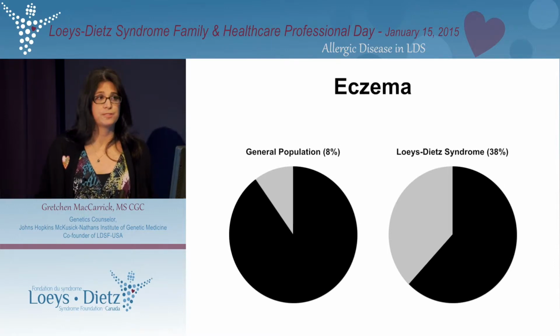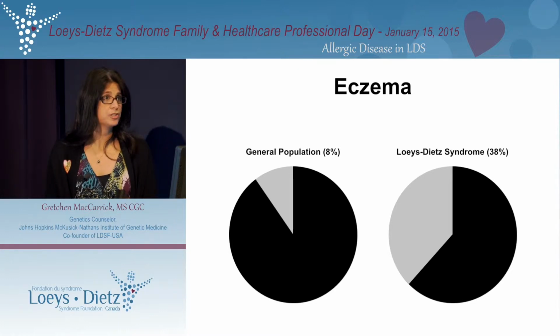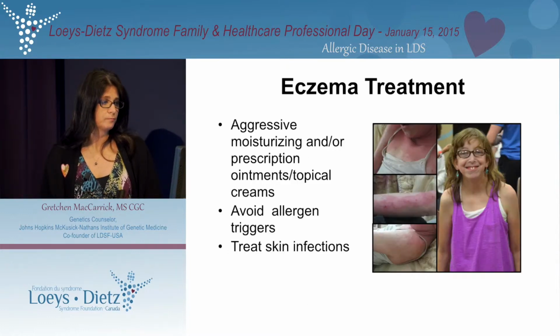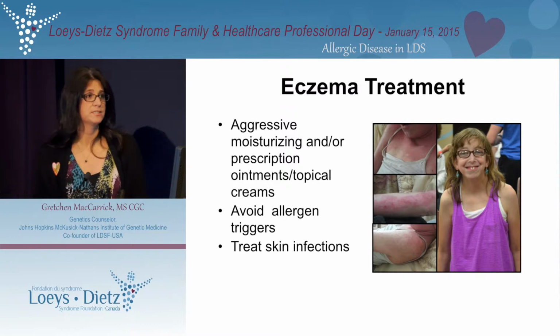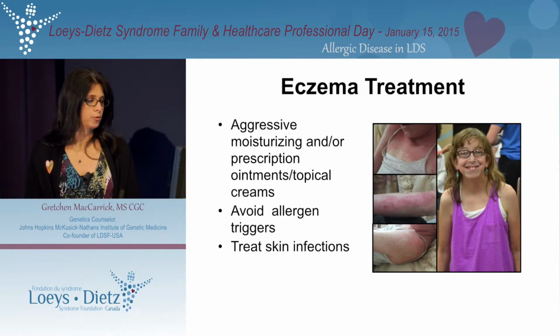When we look at eczema, which is basically scaly, flaky skin, it's usually found in response to a food allergen trigger, but other things like change in temperature, humidity, and viral infections can cause flare-ups. In Loeys-Dietz syndrome, we've seen this in about 38% of patients compared to the general population rate of 8%. Treatment is really aggressive moisturizing, and sometimes individuals need a prescribed ointment or topical cream. Also, avoiding your food allergen.